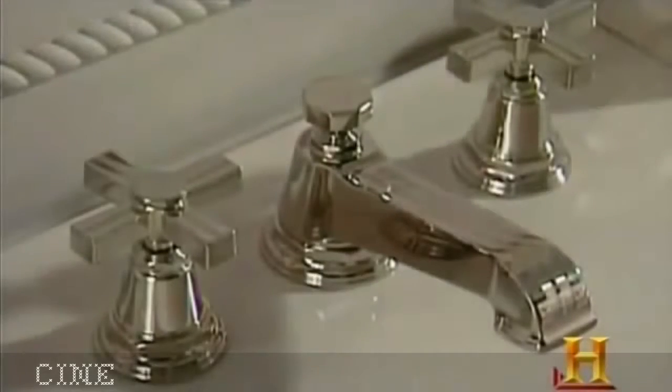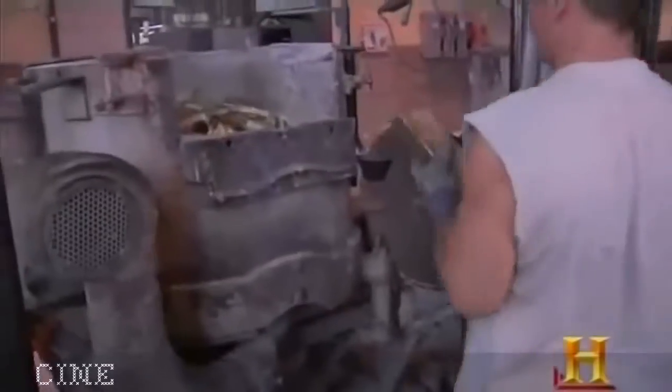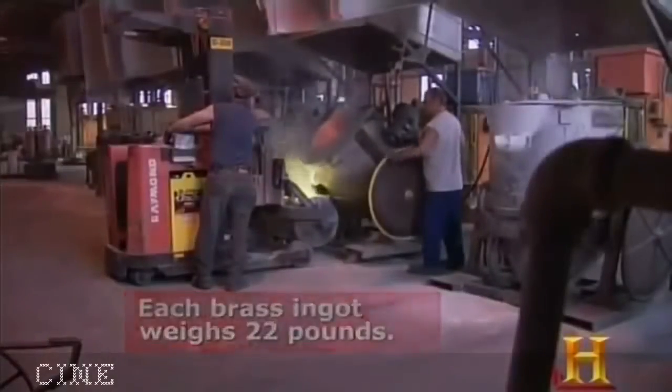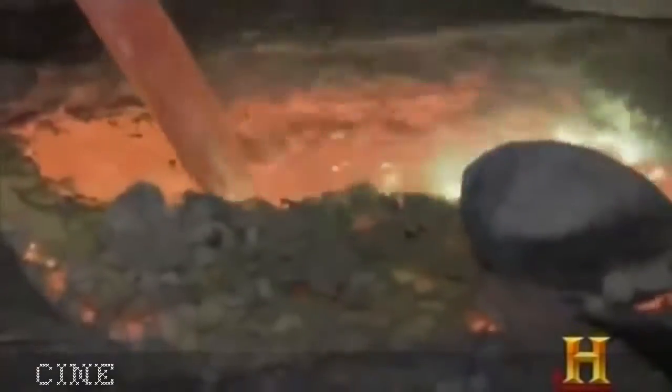But the lab is just part of the sink equation. The obligatory faucet begins life in another foundry just down the street. Only here they're melting brass at 1800 degrees. A forklift carries the molten metal to the casting area, where it'll start to take shape inside a metal mold with a sand core.